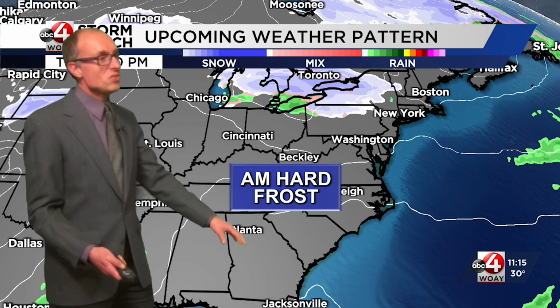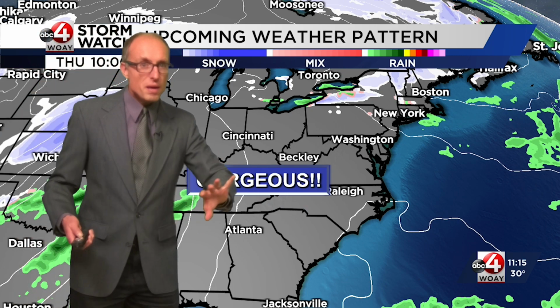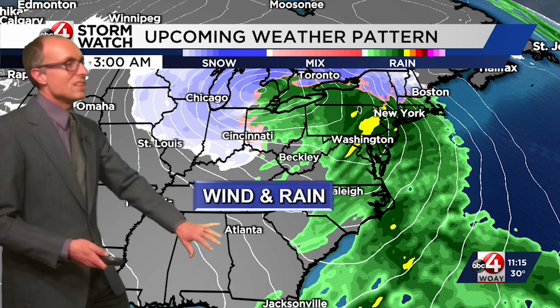So here we are tomorrow, a little bit of frost in the morning, gorgeous day in the afternoon. Once we get into Friday, that's when things change. The wind picks up out ahead of the storm system, and then we've got plenty of rain during the afternoon that will trigger spotty flooding because the ground's already saturated.